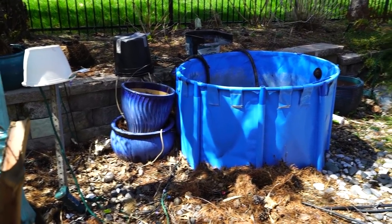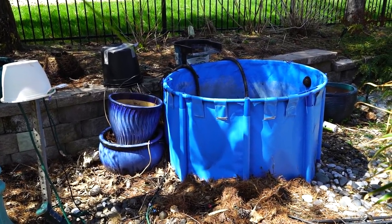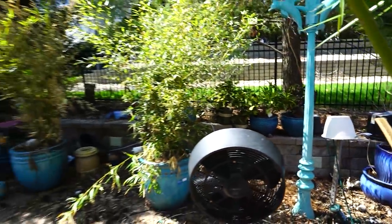These things are kind of pricey, so I'm going to flip it over, clean it out, and that folds up into just a little container, and I'll probably toss that up in the attic, and maybe someday I'll have a use for it. But right now, nah.